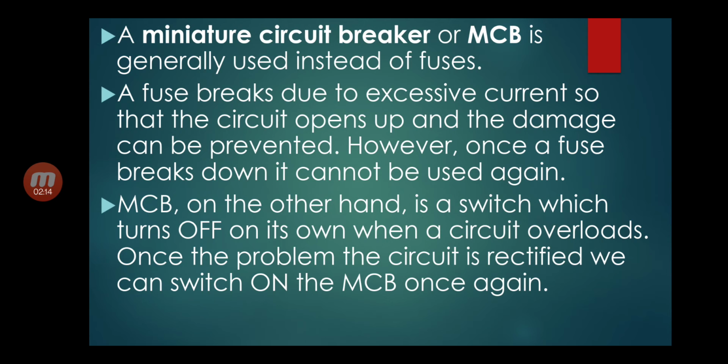MCB, on the other hand, is a switch which turns off on its own when a circuit overloads. Once the circuit is rectified, we can switch on the MCB once again.